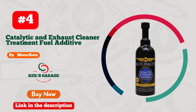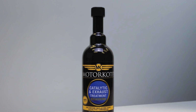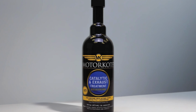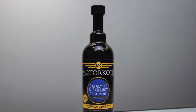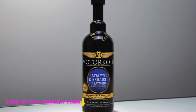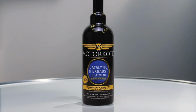Number 4. Motorco's Catalytic and Exhaust Cleaner Treatment Fuel Additive, a game changer for your vehicle's performance. This 16 fluid ounces powerhouse is a must-have for anyone looking to optimize their engine's efficiency and reduce harmful emissions. With Motorco, you can say goodbye to sluggish acceleration and hello to smoother rides.